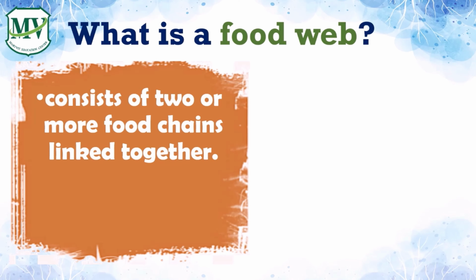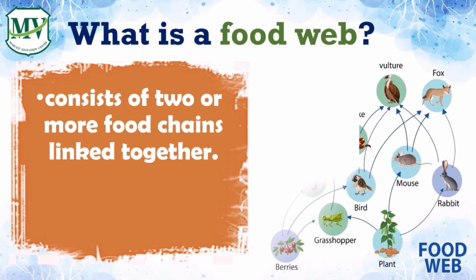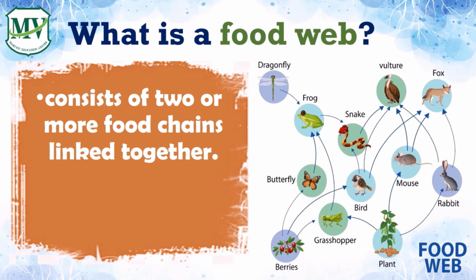A food web consists of many food chains linked together. It is similar to a food chain but larger. It is a diagram that combines many food chains into one picture.